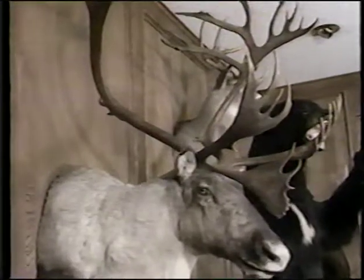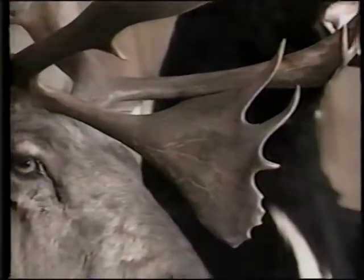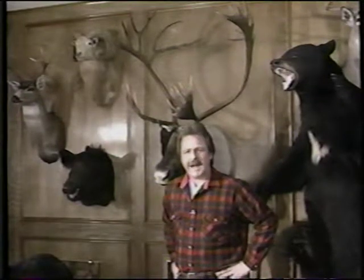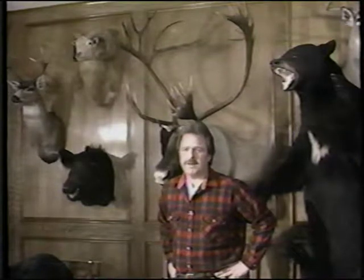The main beams sweep back, up, then forward. And the ends of the main beams and one or more of the branches from each main beam are usually palmated and will have several points. They have unique brow tines which extend over the face and are called shovels. About 1 in 10,000 caribou will have the highly coveted double shovel, where both brow tines are palmated.